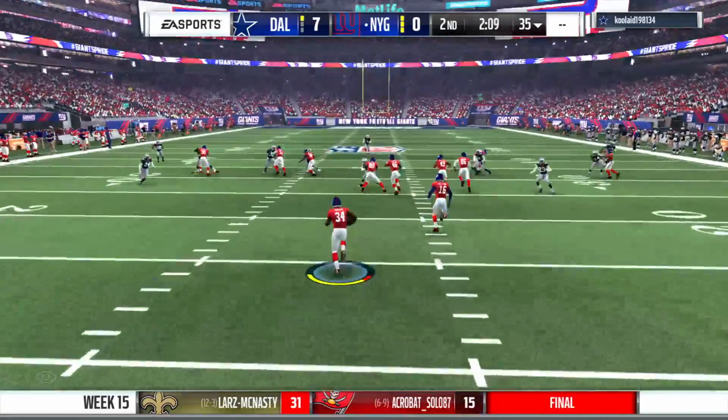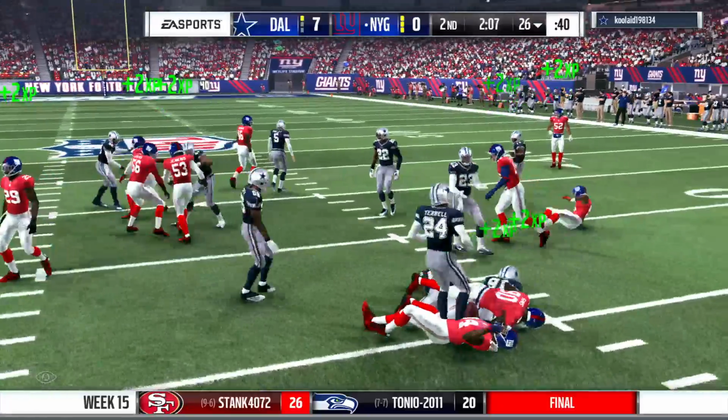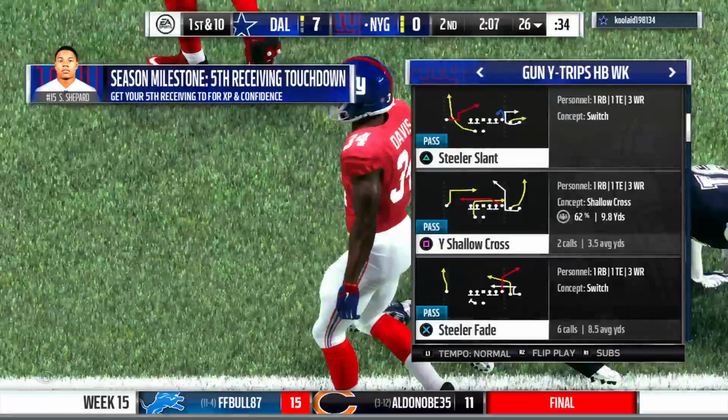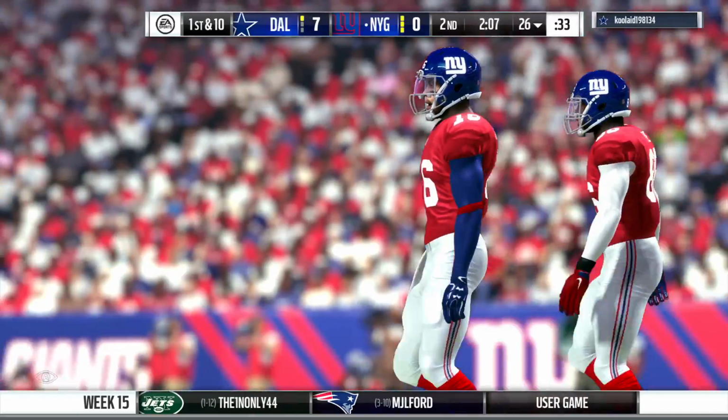On the return, it's Niall Davis. And he'll get it up to about the 26-yard line, just across the 25. And here comes the Giants offense back out onto the field. And 2 picks thrown here in this first half alone. We'll see how that affects him.